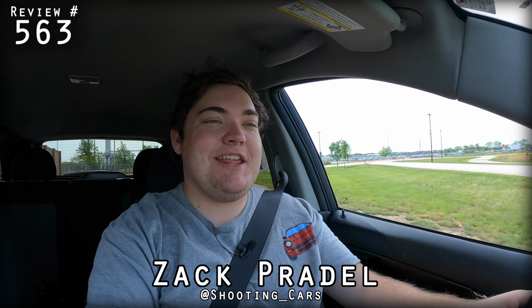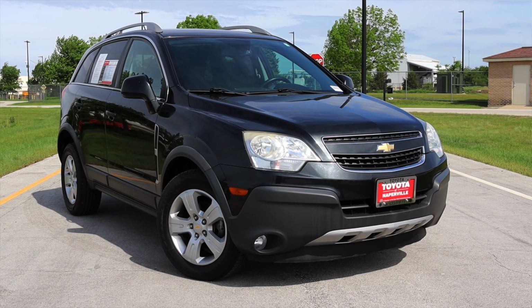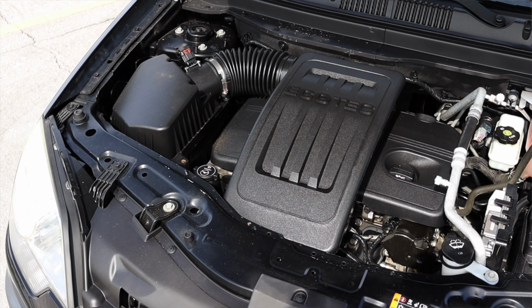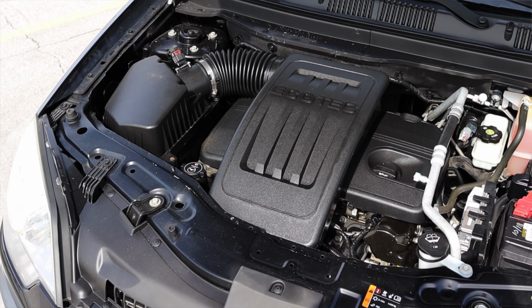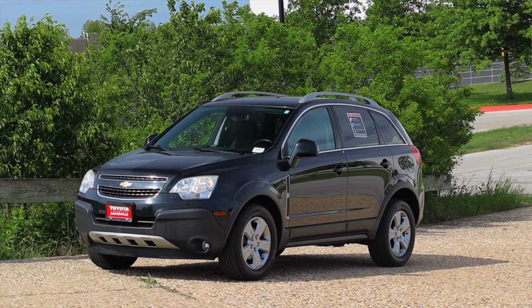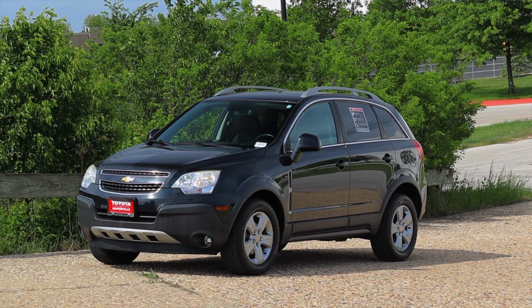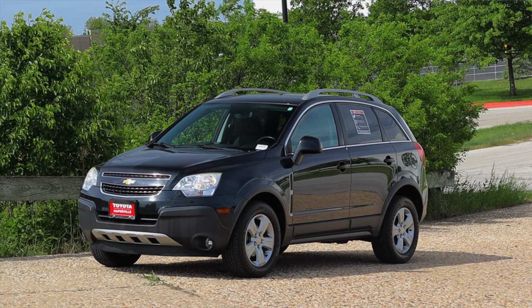Alright, what's up guys? My name is Zach and today I am driving a 2013 Chevy Captiva Sport. Up front is a 2.4 liter inline 4 and down below is a 6-speed automatic transmission. Now I'm super excited to be driving this here Captiva because this car actually wasn't originally available for sale.